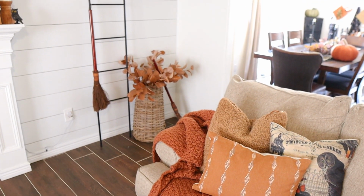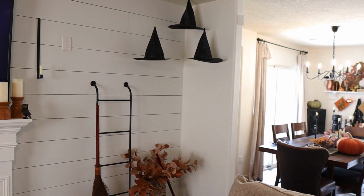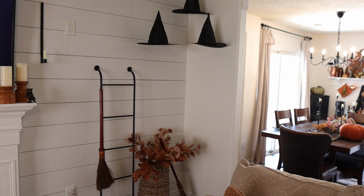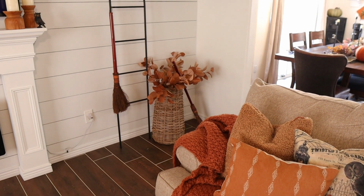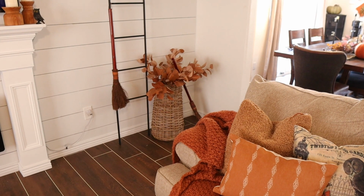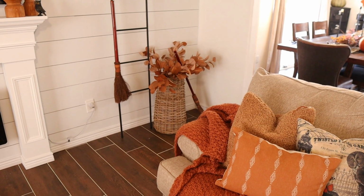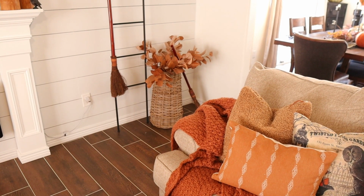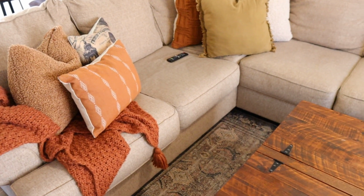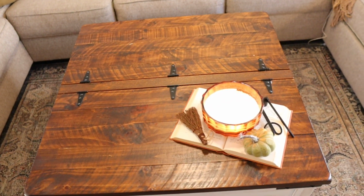And then over here in this corner, up at the top, I went ahead and added some witches hats, and then a ladder with some cinnamon brooms, a floor vase, or I'm using it as a floor vase, that is actually an umbrella holder from Target, and I just added some stems inside of it and a cute little broom right beside it.